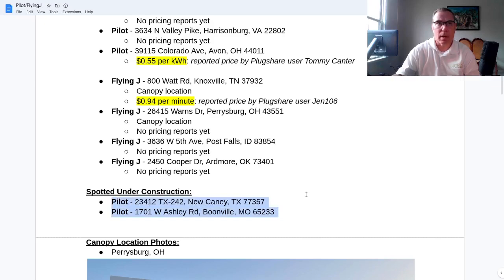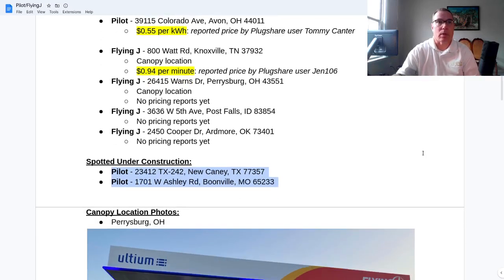If there's more, go ahead and pop it into PlugShare, and we'll try to keep the list running. Or let me know if you have other locations that you have spotted, and I'll try to keep a running list going here and keep everyone informed of this new nationwide charging network that is in the process of getting built out quickly, apparently. They seem to be very aggressive in their rollout.